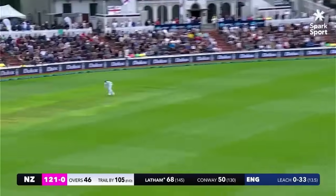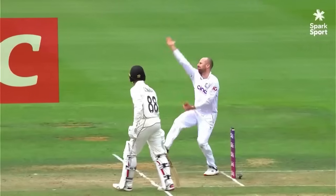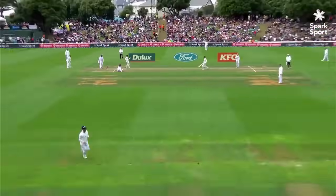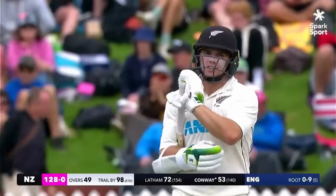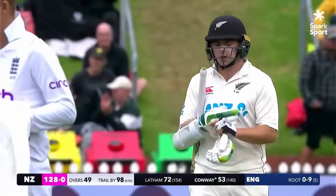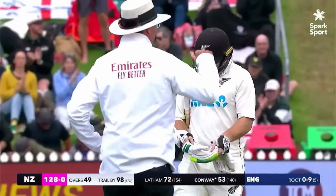Oh, that's pulled away. That's crunched for 4. Touch short. Good way for Latham to finish the over. It was a good one from Leach, 125 without loss. And time will be called here at the Basin Reserve, the end of the second session that belongs to New Zealand.